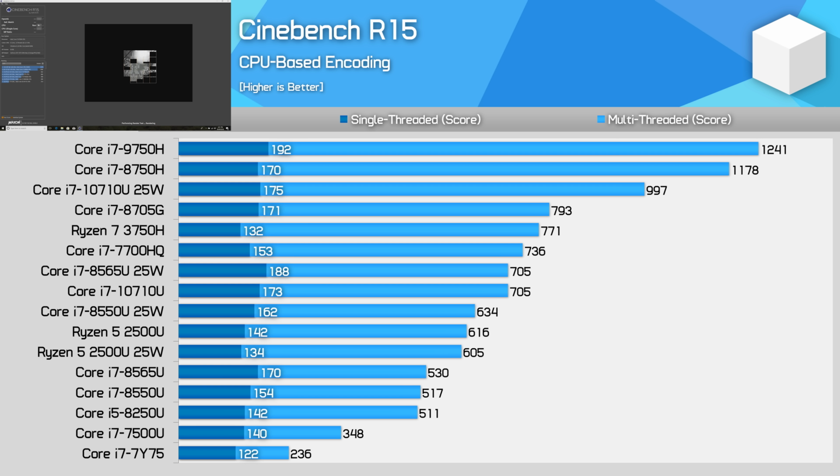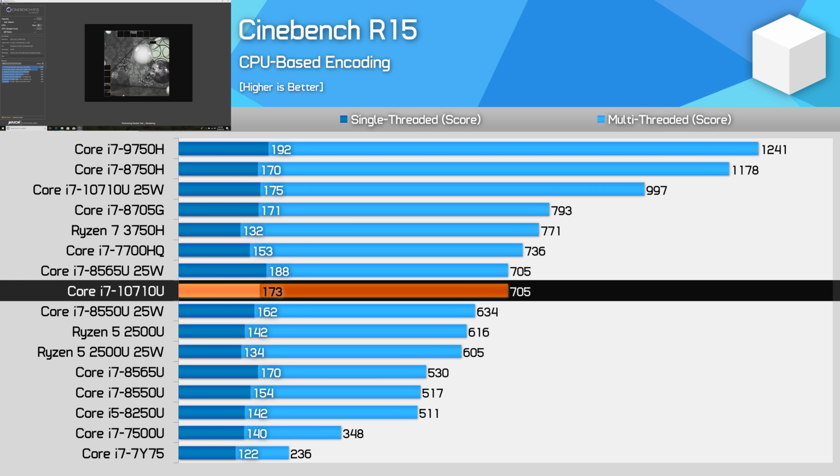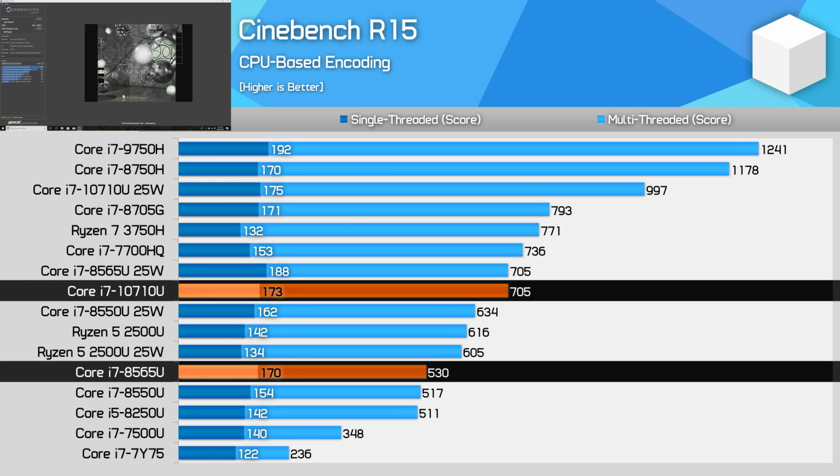While it's true you probably won't use a 15-watt laptop CPU to render 3D models, Cinebench is still a great benchmarking platform to explore single and multi-thread performance and how that compares to other products on the market. The Core i7-10710U posts a really impressive score here in the multi-threaded workload for just a 15-watt processor. It's easily the fastest 15-watt chip in this list, coming in 33% faster than the Core i7-8565U.